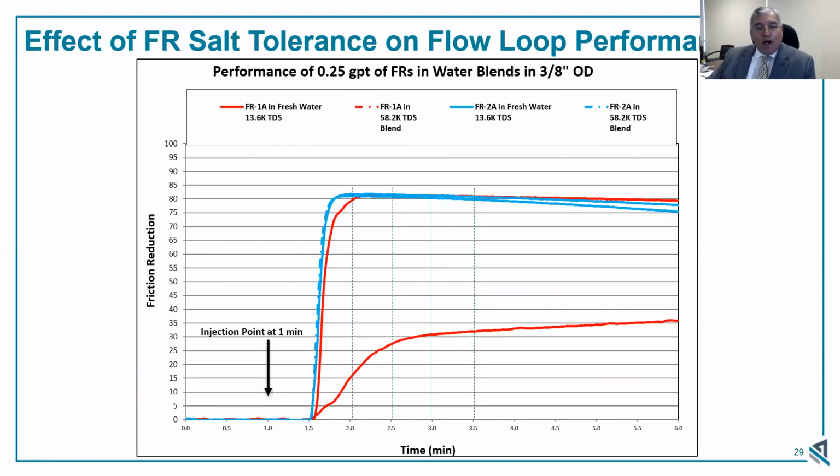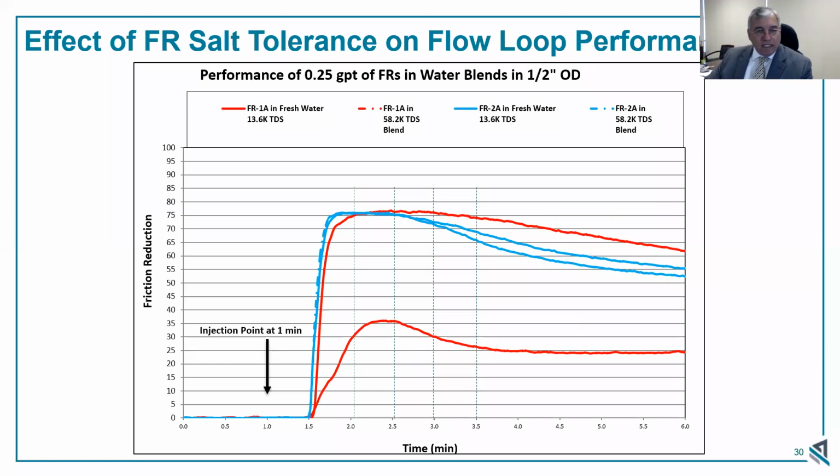Here's an example of the sensitivity of the FR with salinity. You see that in the 3/8, we have a very good friction reduction characteristic, but then again, we start seeing where some of these particular products will not quite function as well due to the salinity. And I'm going to have to accelerate here because I'm 45 minutes into this and I still got a little ways to go.